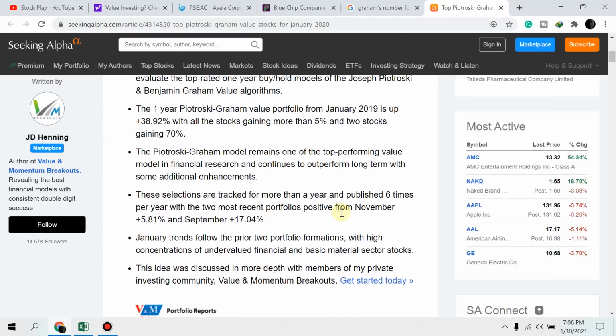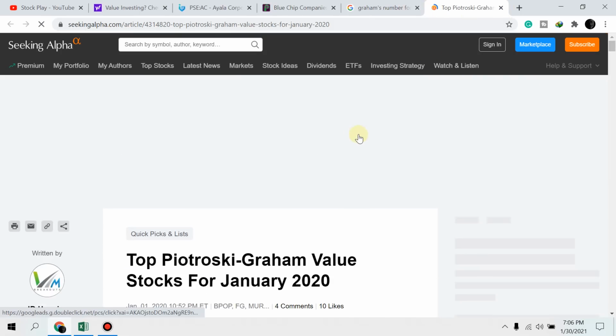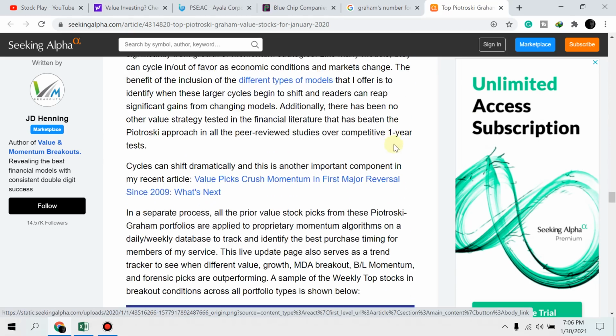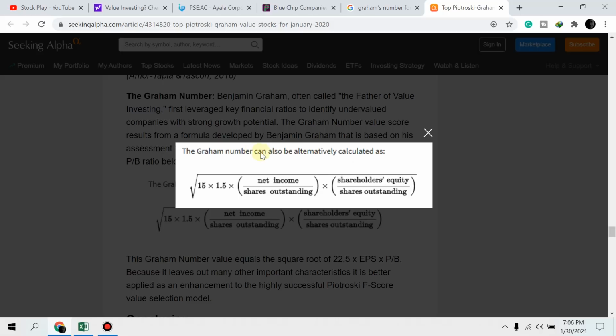Wala. Nawala, guys. So, balik tayo dito. Kaso, di naman makita rito sa part na 'to. Wait. Ito, ayan. So, ito siya, guys. The Graham number can also be alternatively calculated as ito. Ayan. So, ito si net income over shares outstanding. So, ito po si EPS. Tapos, shareholders equity, shares outstanding.